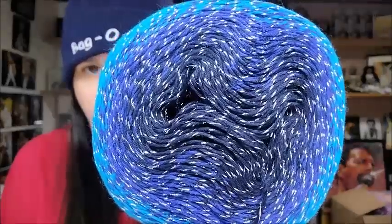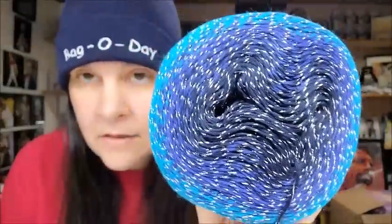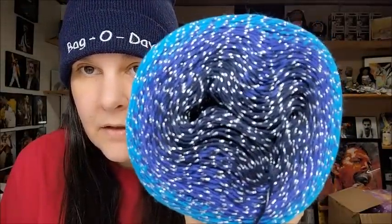Ooh, a cotton star cake. It's not pink. I remember seeing this and thinking, I gotta get this blue. Blue's not a color I normally gravitate to, but this one drew me straight in. It reminded me of the galaxy. Look at that. Oh, wow. Now that is a pretty, pretty cake of yarn.